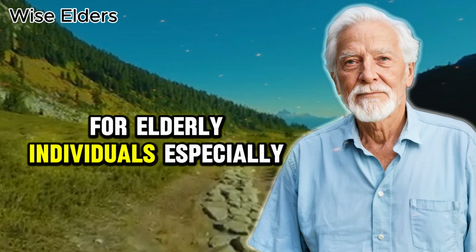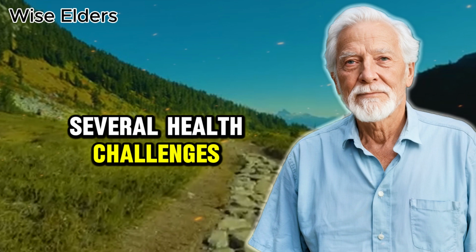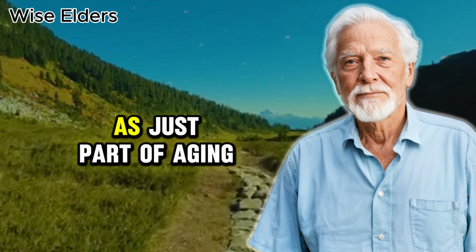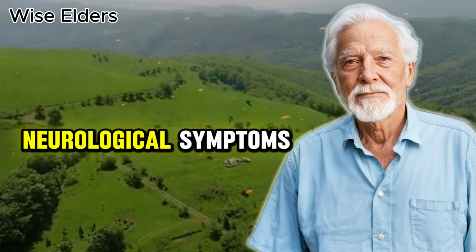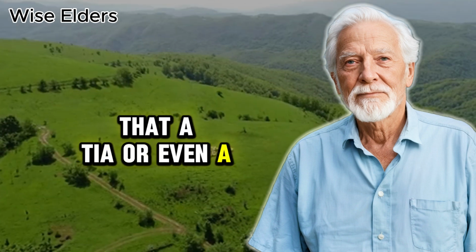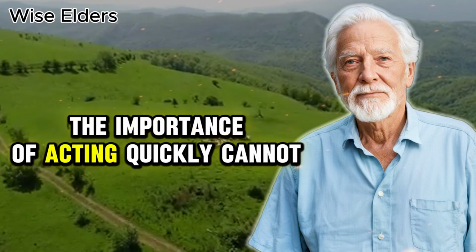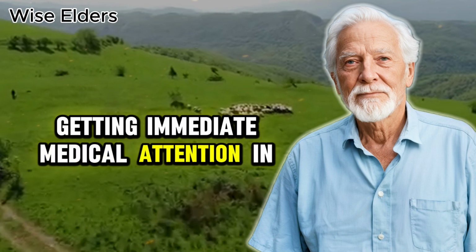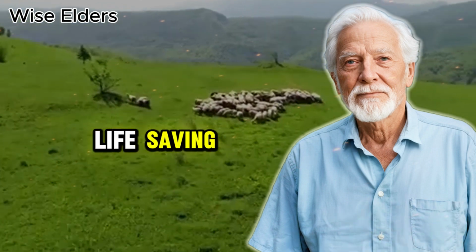For elderly individuals, especially those who may already be facing several health challenges, a sudden, severe headache is not something to brush off as just part of aging or normal. If it's paired with other neurological symptoms, it could be a sign that a TIA, or even a larger stroke, is in progress. The importance of acting quickly cannot be overstated. Getting immediate medical attention in such cases isn't just important, it could be life-saving.